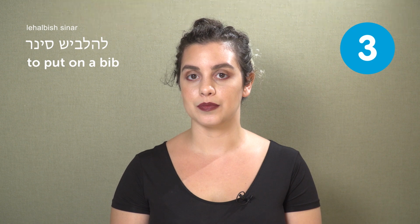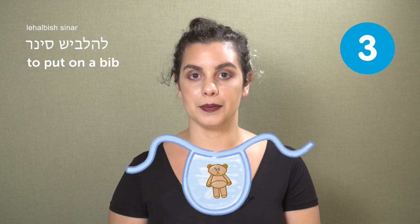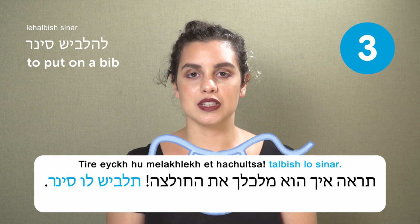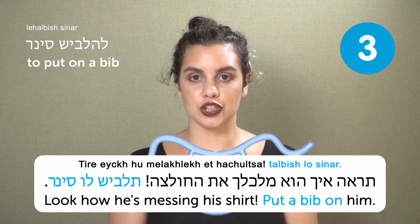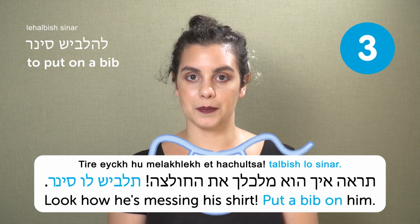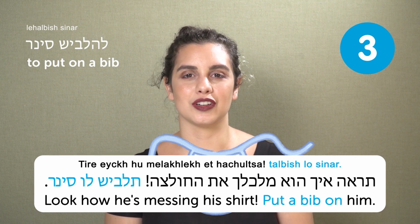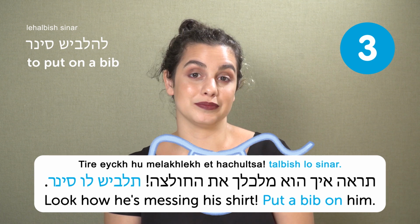להלביש סינר. To put on a bib. תראה איך הוא מלכלך את החולצה. תלביש לו סינר. Look how he's messing his shirt. Put a bib on him. It all goes to the laundry anyway, it's whatever. You're gonna change his clothes 10 times a day anyway, no?